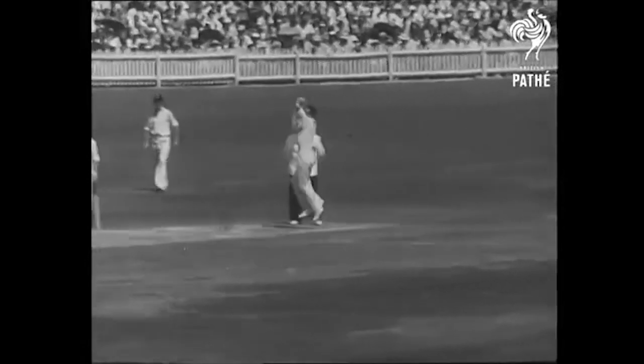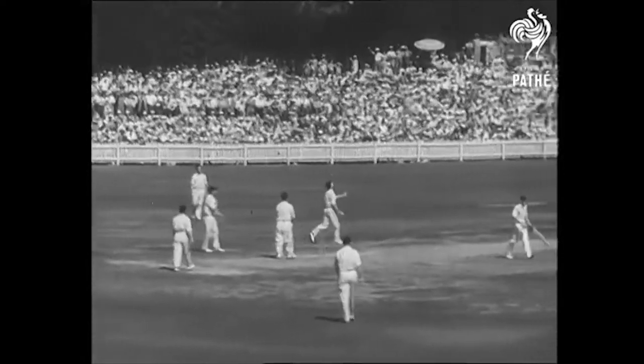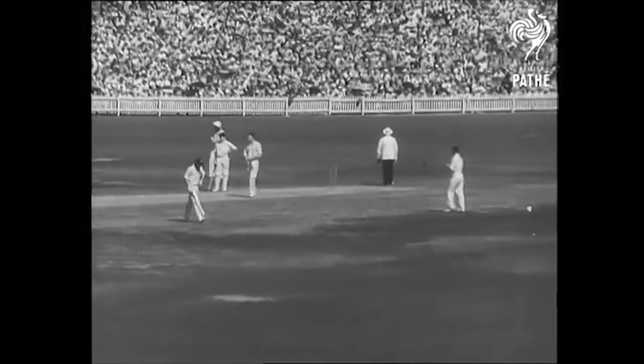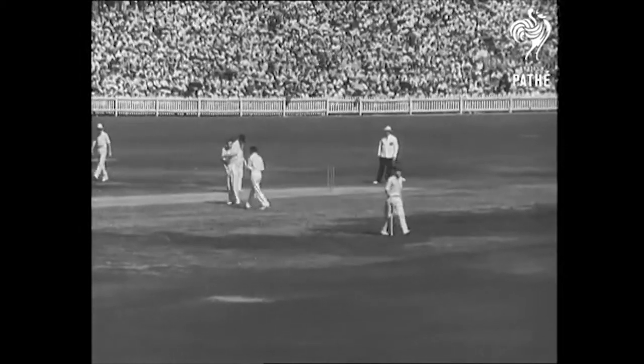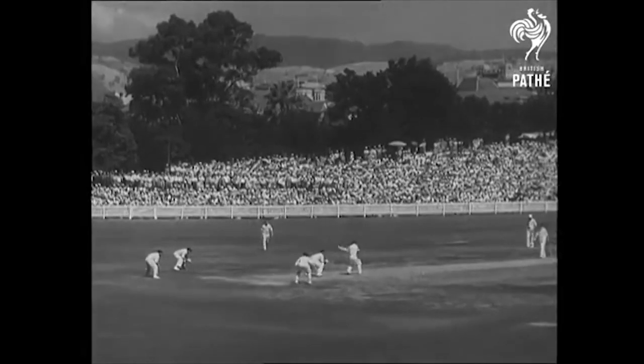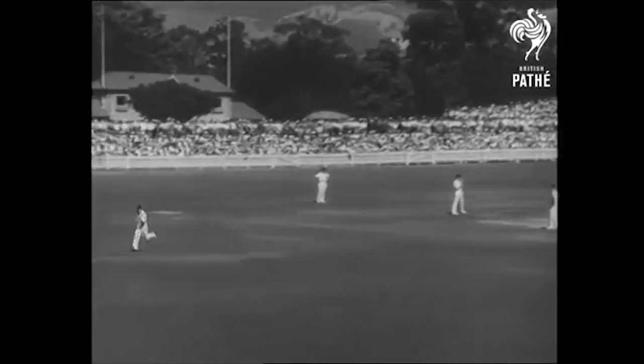Appleyard to McDonald, the Australian's 48, but he pushes this one straight to May at forward short leg. Two for 115. Not a bad start, even if McDonald's selection was criticised. Appleyard to Harvey, and the left-hander swings lustily. His timing's out there, and the ball runs down to fine leg. They'll get two before Edridge Field.